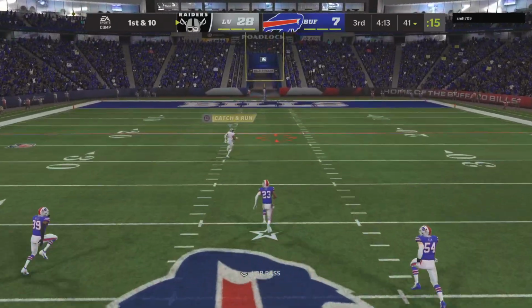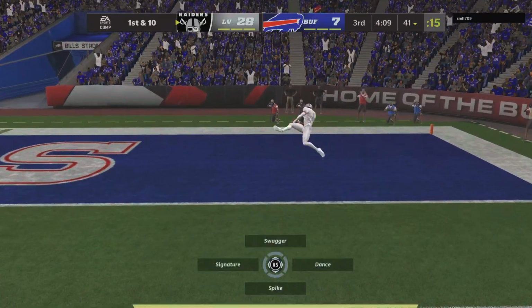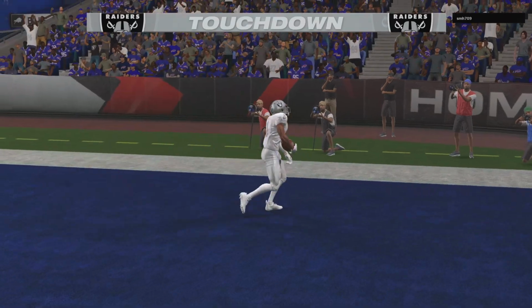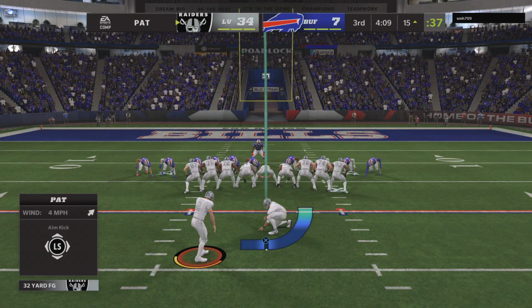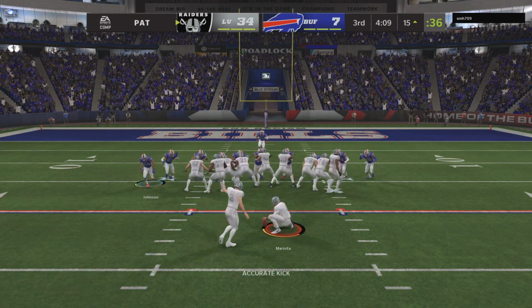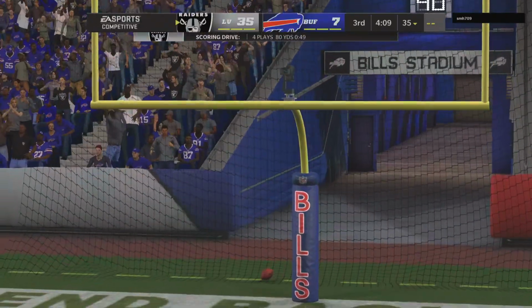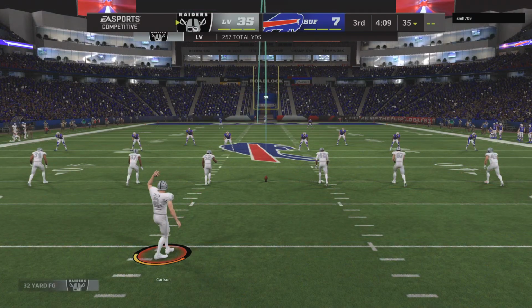He's going to let this go deep for Jackson. Oh, wide open, complete. And he will score. Touchdown, Las Vegas. Make it 4 touchdown passes now for Derek Carr. And the Raiders add on to their lead. Extra point by Carlson, up and good. And that'll increase their lead to 28.